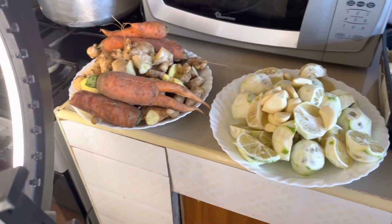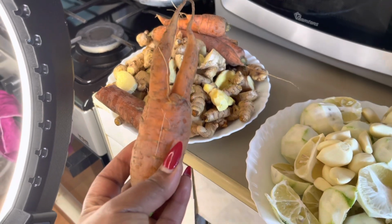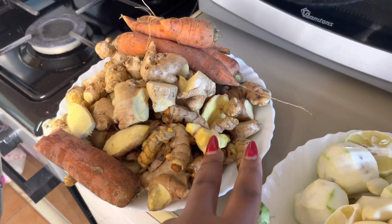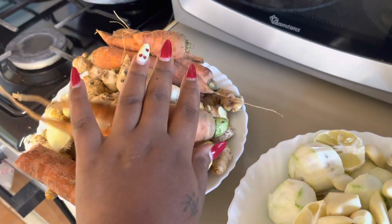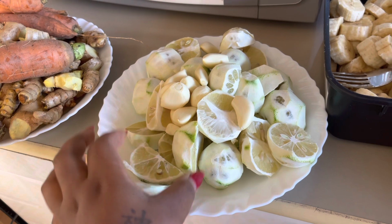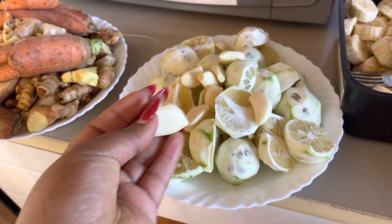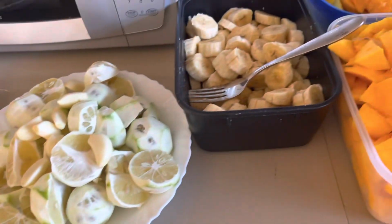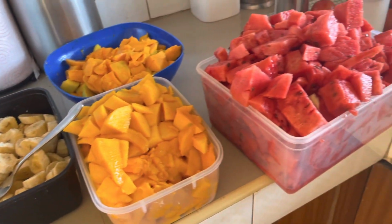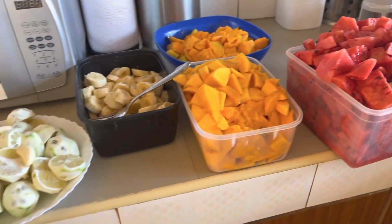So today I wanted to make ginger, garlic, carrot, lemon shots. These are the ingredients that I plan to use: a bit of carrot, ginger and turmeric, some lemon and some garlic. I also had some fruits to blend, but there's a high likelihood I'm not going to show you how I blended these fruits because this video is going to be too long.